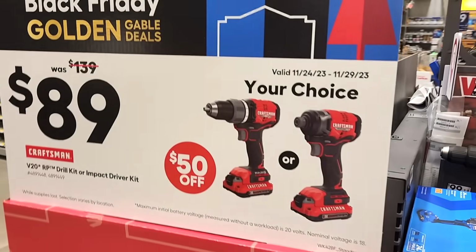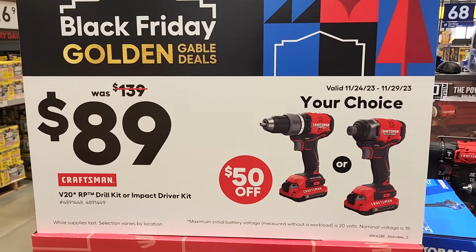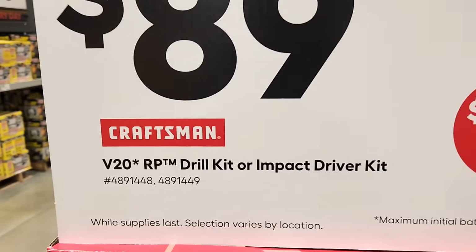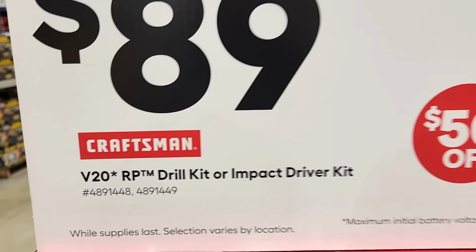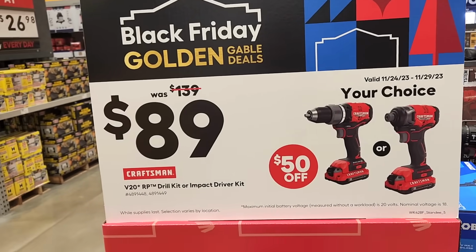Over here, they had your choice for the Craftsman. This is the RP, so this is going to be their brushless series. You can get the drill kit or the impact driver kit. And these are going to come in at 89, usually 139, so 50 bucks off.